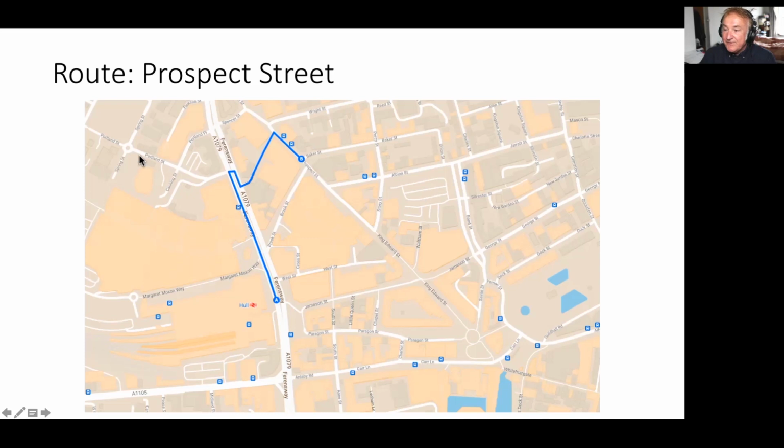Coming up Ferensway, this whole area was developed around about 2003, it covers about 40 acres around here, and they built the St Stephen's Shopping Centre, named after a church that was bombed in the Second World War. We've got the Hull Truck Theatre Company here. Then coming down this horrible road here called North Street, which is really the backs of shops and things, and coming on to Prospect Street, and there really isn't much on there. This block here is the Prospect Shopping Centre.